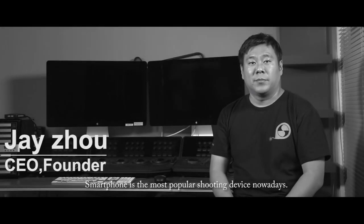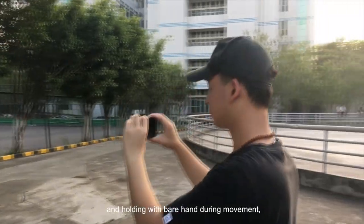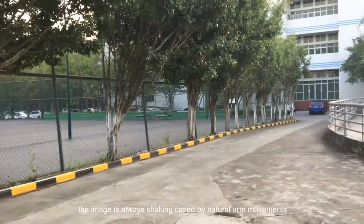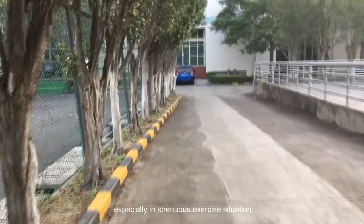Smartphone is the most popular shooting device nowadays. Shooting video with smartphone, network sharing, and live broadcasting is becoming part of people's life. When people shoot videos with smartphone and holding with bare hand during movement, the image is always shaking caused by natural arm movements, especially in strenuous exercise situations.